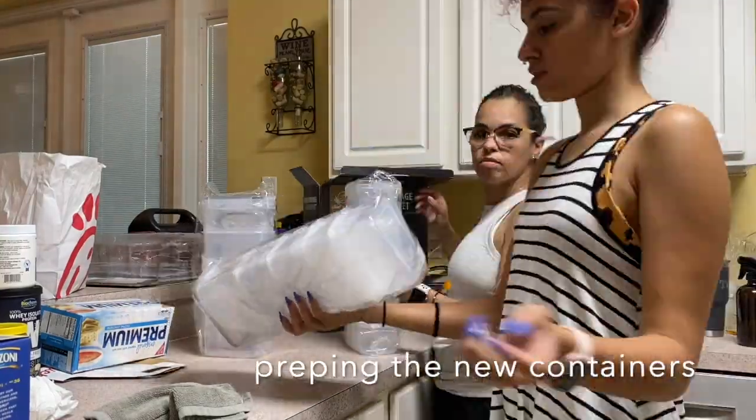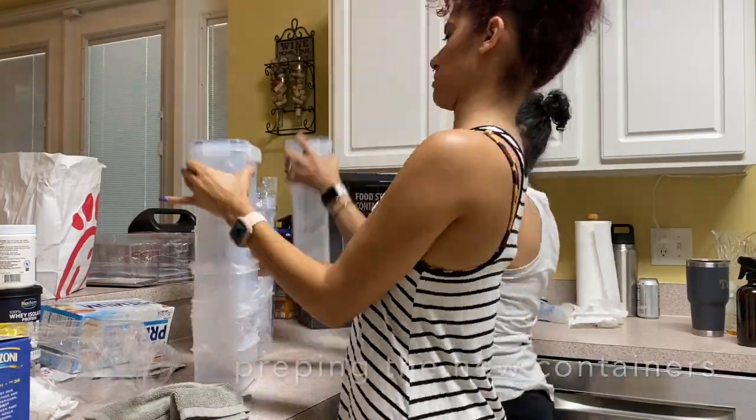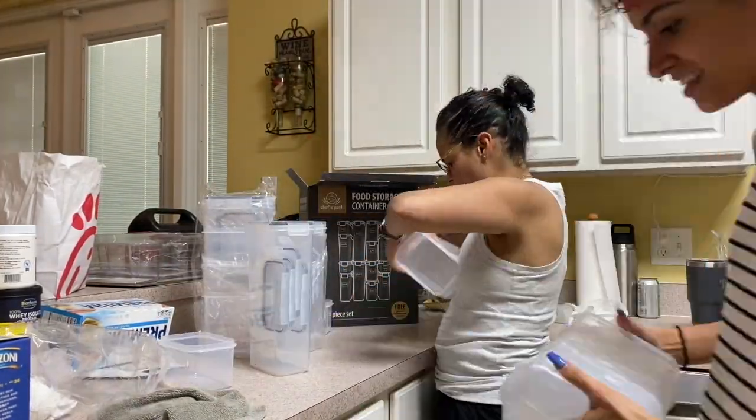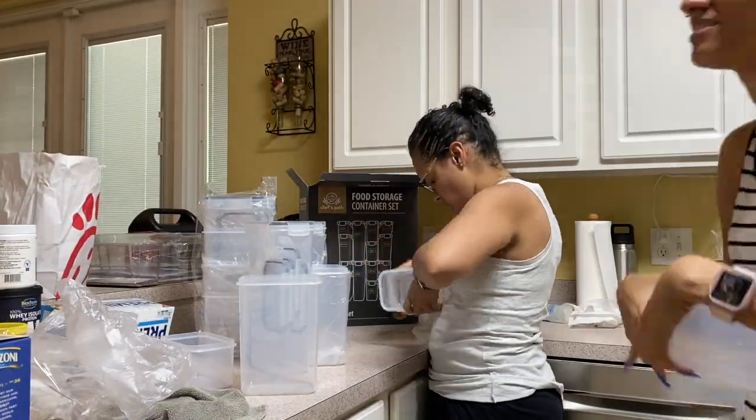Okay guys, so we are starting off with these containers that Titi Rosie bought and trying to separate them and get them cleaned and ready so we could use them when organizing the things in her pantry.